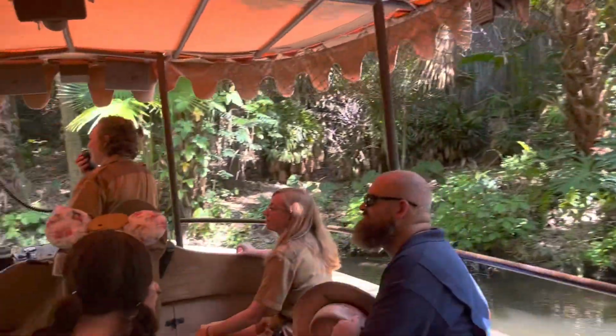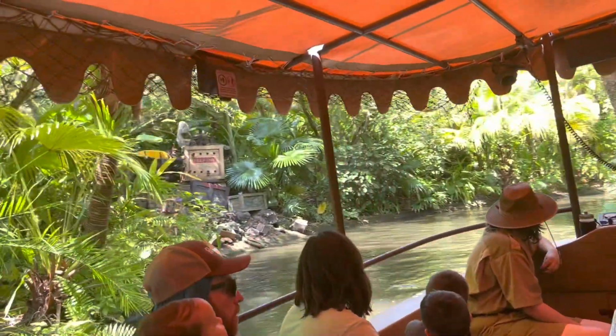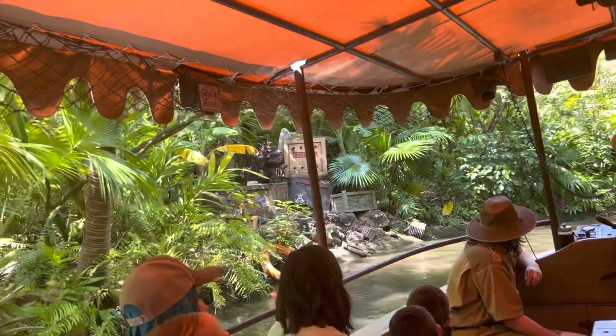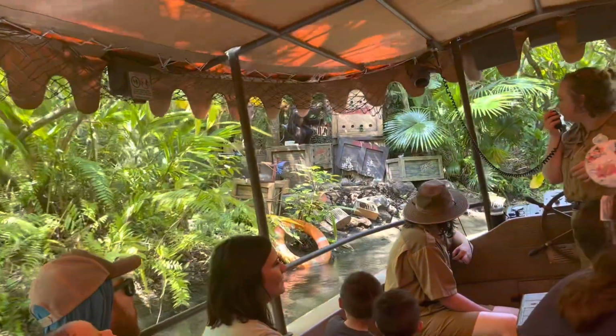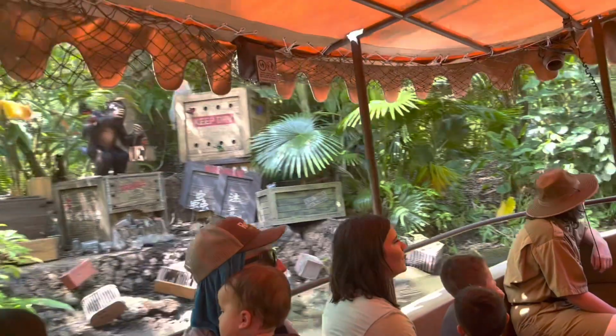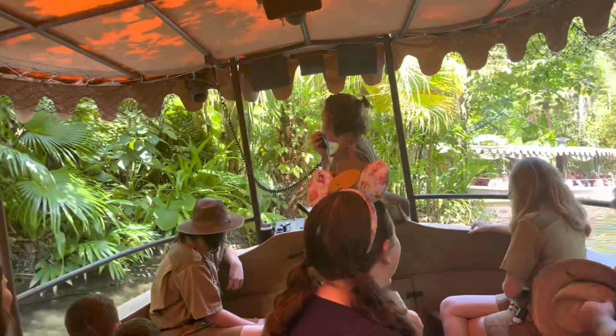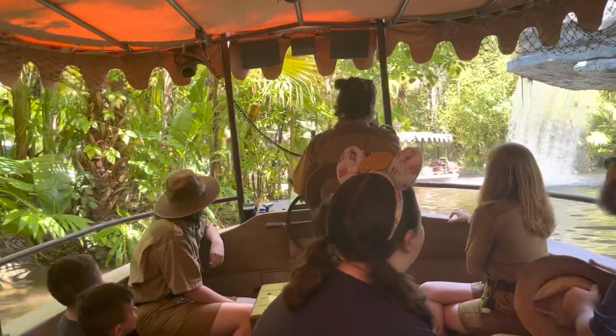And look up ahead. We have some more monkeys. Looks like these ones are playing with butterflies. You know, I used to be friends with those butterflies. They're just not what they used to be, though. Caterpillars. It's okay, though. I'm not mad about it, though. No, not at all.